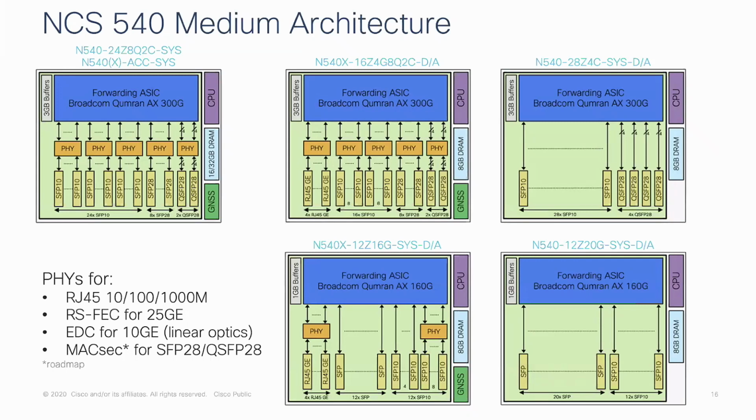The architecture of the routers is very simple. It's really a system on a chip, a single NPU connected directly to the interfaces. But of course, there are some specialties. Some models have 5 chips, which are there to support, for example, RJ45 copper interfaces at 10/100/1 gig, or RS-FEC for 25 gigs. We also need EDC for 10 gig linear optics. And where we have the PHY, we can support MACsec on the SFP28 or QSFP28 ports for speeds 10, 25, 40, 100.